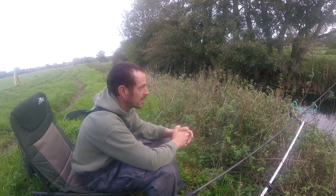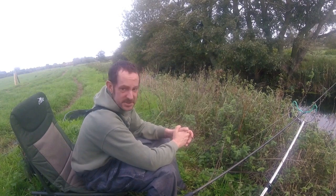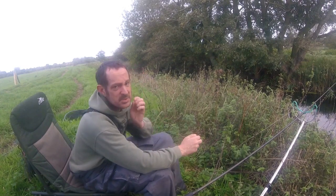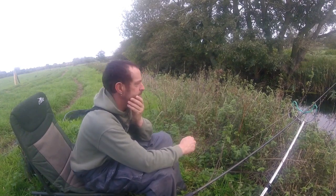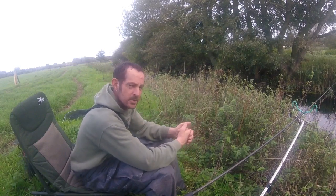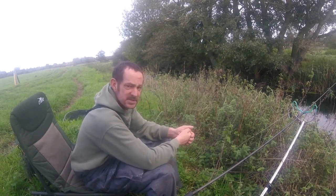If I don't catch out that one and maybe try the other one, I'll move back up to the top, up by that green bridge. There's a couple of swims I baited up there when I left earlier, and that's something I always try and do as well. If I fish the swim, if there's a chance I might fish it again later, I'll rebait it and then move on, give myself options for later on, you know.